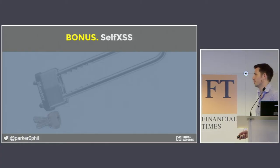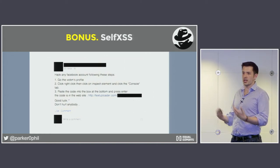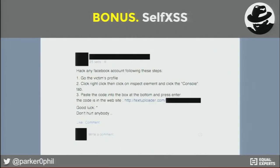I've got to do this one, so bonus, self-XSS. So everybody knows what cross-site scripting is. Cross-site scripting, injection of JavaScript. Yep. This is something that's been happening recently.